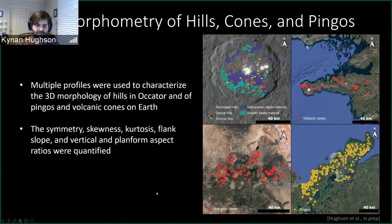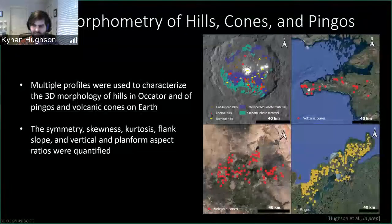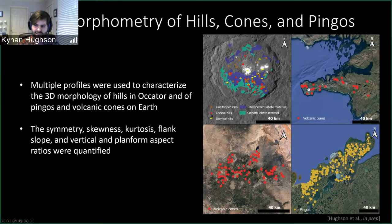So as an extension of this project, we used the Dawn dataset to create detailed digital elevation models of stereo pairs from this extended mission data to cover as many of these hills as possible. And what we noticed was that we could resolve around 78 of these features within the surface floor of Occator, in this representative sample shown in the top left-hand image. And then we also wanted to take some metrics of these features, such as what their symmetry looks like, how they're skewed, what their kurtosis is, how their flanks are curved, how steep they are, and what their aspect ratios were.